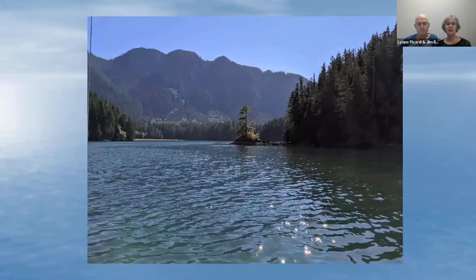And this is the entrance to Julian Cove. It's got that lovely lone tree island at the mouth into the anchorage. On our way here, we stopped by the lighthouse that's near the entrance to Quatsino Sound to get cell reception and get some updated weather from Windy.